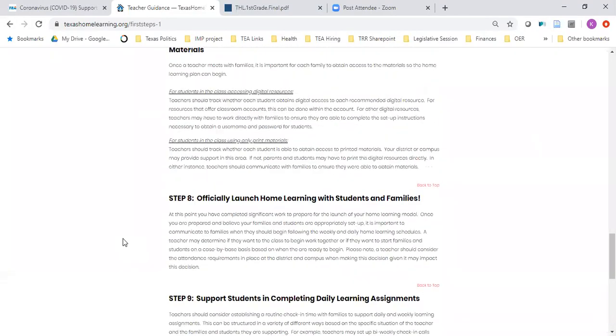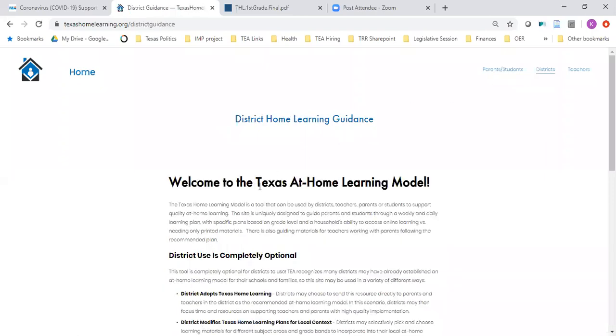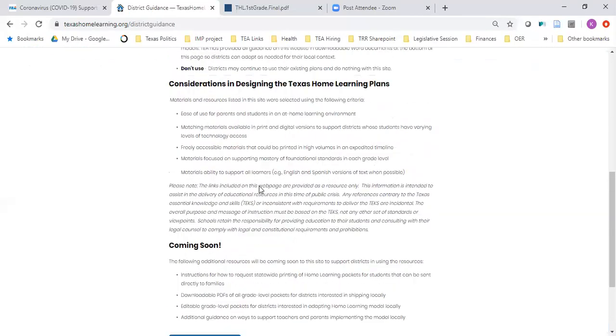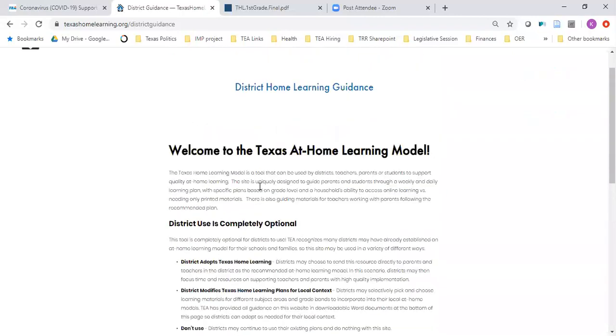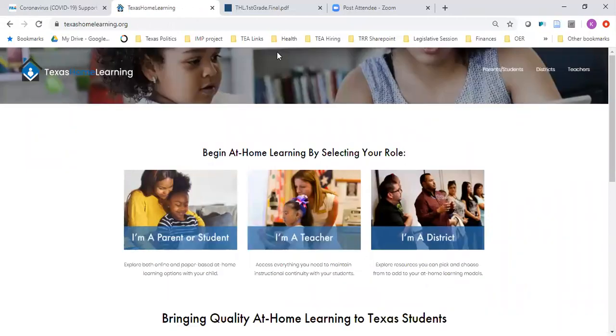So just some high-level steps available from a teacher perspective. And then there is some guidance from a district perspective, and this is where we hope we can continue to upload guidance that will allow districts to modify some of the packets that we're creating more easily. So with that, I'm going to stop sharing and go back to the PowerPoint really quick.